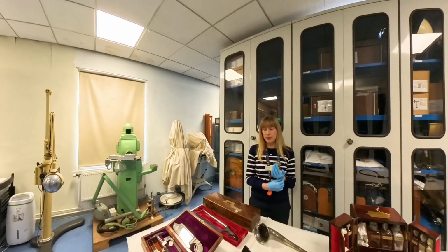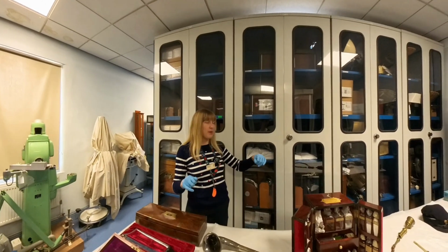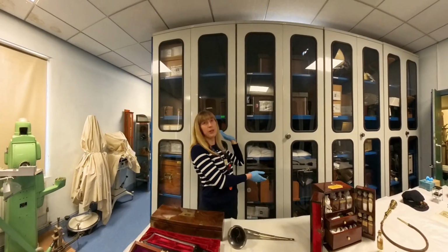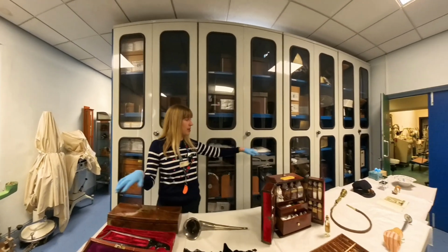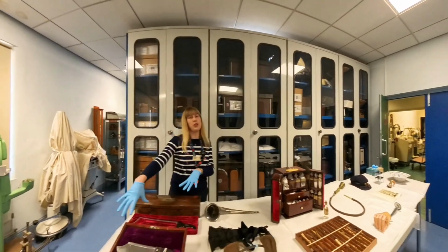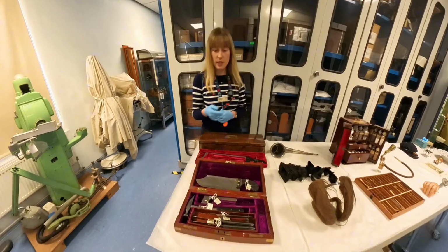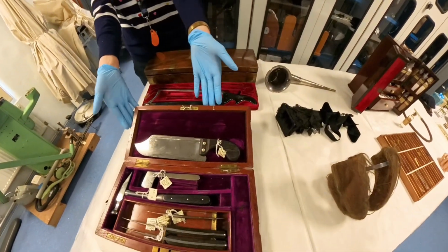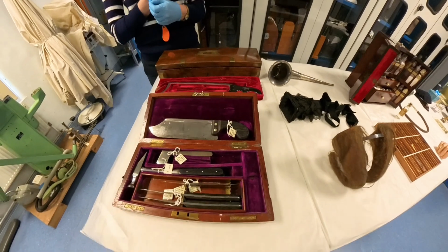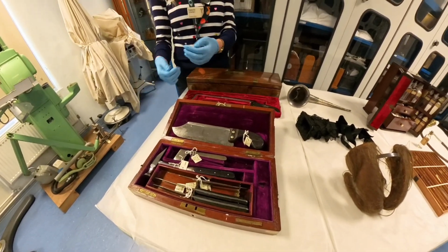Whenever we show anyone around the stores, we try to get out just a sprinkling of objects that show a bit of the breadth of the collection, because there's way too much to show everyone, and it's all boxed up. But this is just a little sporadic sprinkle. Of course, the surgery collection, you have to represent that because it is a strong part of the collection. This one is a post-mortem kit. In the 19th century, as now, if someone dies and it doesn't have a clear cause, you might need to conduct a post-mortem to check how they died.